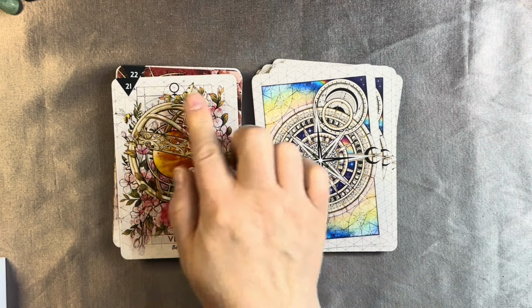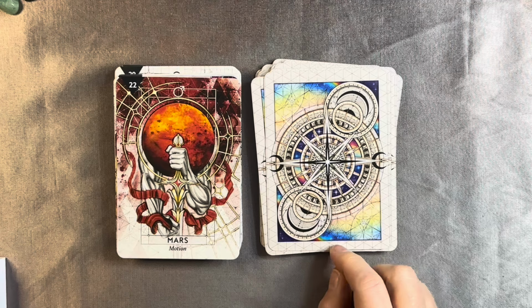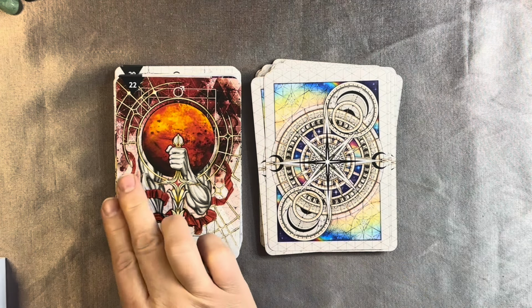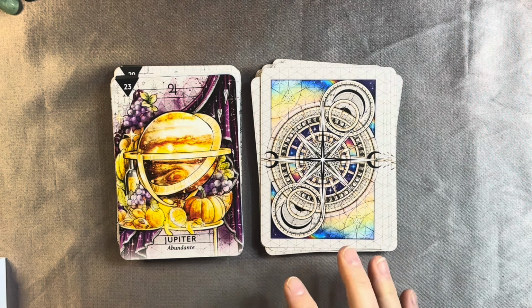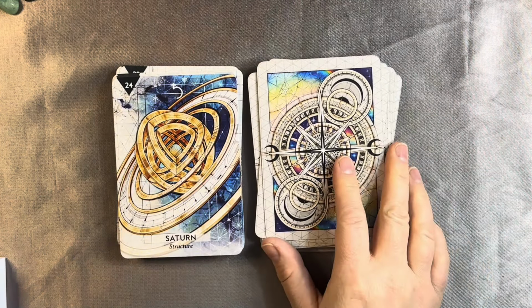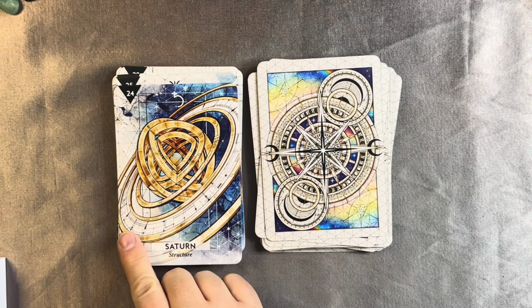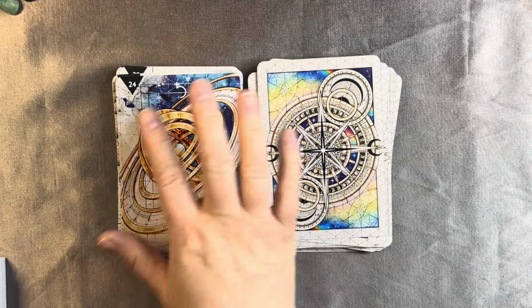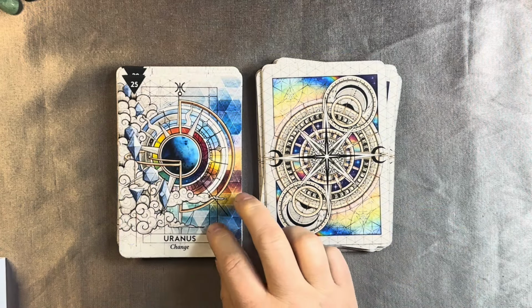So absolutely love this Venus. Like the planets are just absolutely striking in this deck, the way these planet cards have been done. I love this. Kind of almost gives you a sense of like a, what do they call that? Gyrosphere.